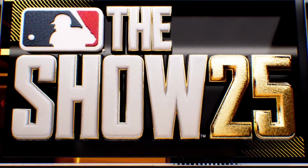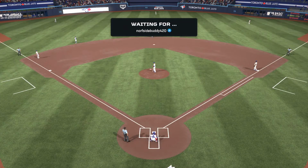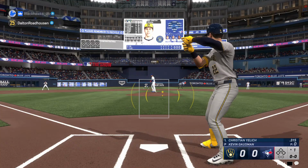And welcome into the ballpark. Happy to have you with us. MLB The Show has interleague action for you this afternoon. It's the Milwaukee Brewers and the Toronto Blue Jays. All right, ready to get underway. And now here's the veteran DH, Christian Yelich.